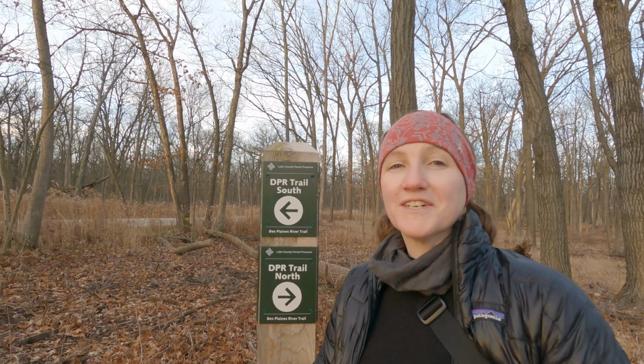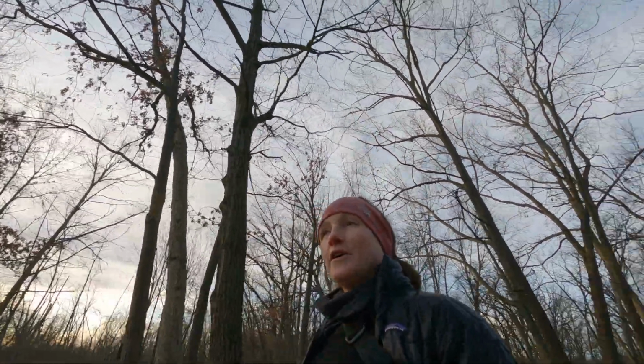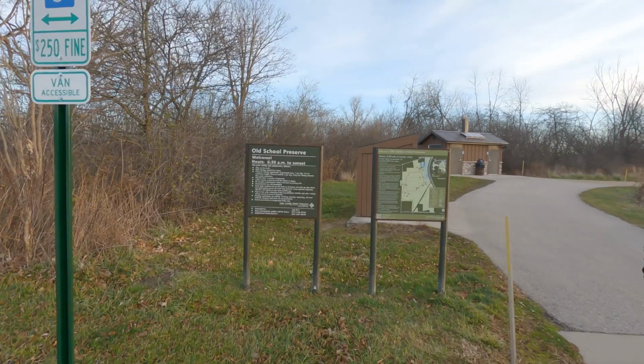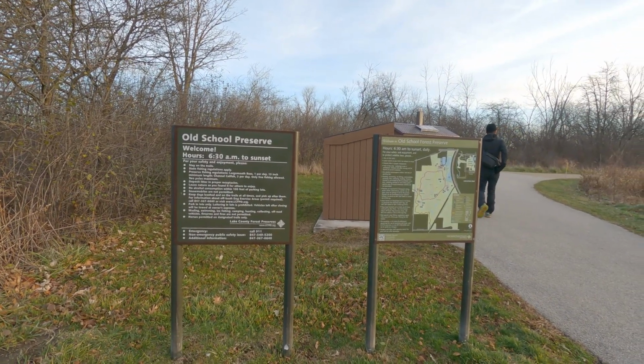All right, we are turning off of the Des Plaines River Trail. We've been on the Des Plaines River Trail for almost the whole time, not quite since we started at Imperial Oak, but almost. Now we are going into the Old School Forest Preserve, and we will eventually be going next to the Chicago River. But it does seem strange to be leaving the Des Plaines River Trail.